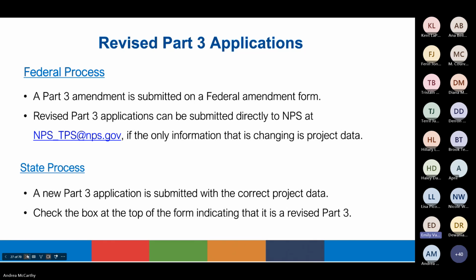For basic changes to the project information, not changes to scope of work, these can be emailed directly to NPS at nps_TPS@nps.gov. For state applications, to update Part 3 information, you will need to submit a new Part 3 form with the correct information. There is a box at the top of the state Part 3 form to indicate whether it is a revised Part 3. The same procedure is followed for other changes to Part 3 project data, such as updating ownership information.